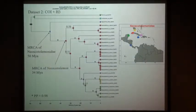So, looking at the second data set then, which only focuses on that genus Neoscotolemon, you see the distribution map that we've sampled. So all the circles are ones that we've sampled. The blue circle in Jamaica is an early diverging lineage, and we actually have 2 species from there, but we were only able to get molecular data from one of them. And we know that there's also one in Costa Rica. It's either Costa Rica or Nicaragua. It's somewhere in a cave there, but we have the specimens from old collections. We just weren't able to sample them for the molecular study. But we know it's closely related to this Jamaican species, so we'd like to go there and get that and add it to this phylogeny.